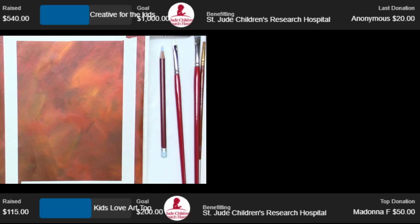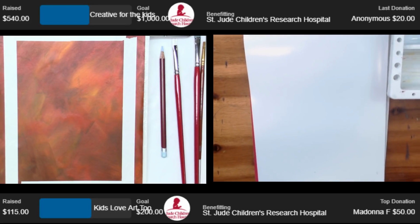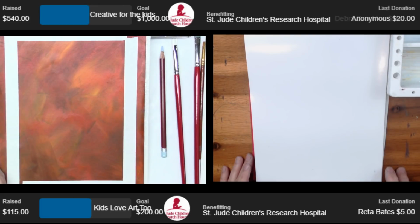Woohoo! We got a $20 donation already for St. Jude's Children's Research Hospital. So exciting! Hello, Ian Jackson. Great to be here. And Linda Presnell's here. Awesome. We've got people showing up. Thank you guys so much. We know that Saturday afternoon or Saturday evening or Saturday morning, wherever you are, can be a busy time. Or even Sunday morning if we have any of our down under folk here.